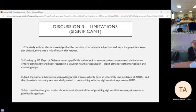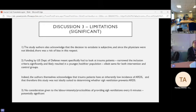There were some more significant limitations. One of them, which the study authors themselves acknowledged, was that the decision to extubate is subjective. And since the physicians were not blinded, there's a risk of bias. Obviously the physician could choose when to extubate, and that might mean that in some cases, someone ends up being on a ventilator a little bit longer. And obviously if the primary outcome is ventilator-free days, then people who are pragmatically extubated a little bit earlier may appear to have done better based on ventilator-free days.